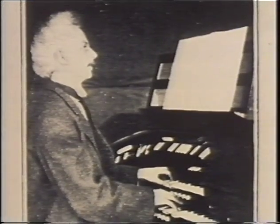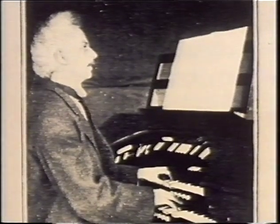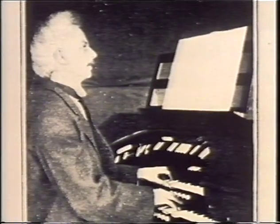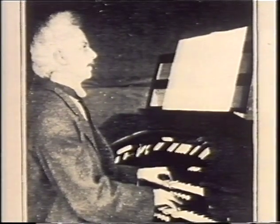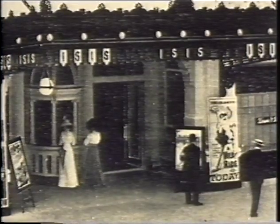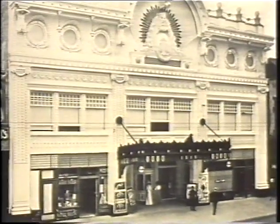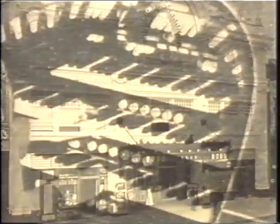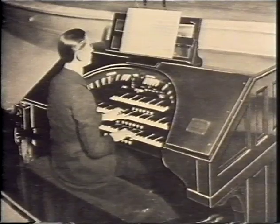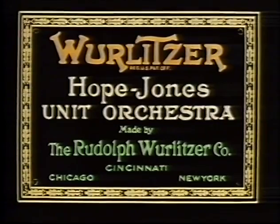Well, the man himself was Robert Hope Jones, a church organ builder. He dreamt of an instrument that would accompany silent films in a more dramatic and orchestral fashion than the piano, an instrument that would incorporate effects as well as music into its repertoire. But cinema authorities in this country were just not interested, so he set off for America, where in 1910 his ideas were adopted by the Rudolf Wurlitzer Company, and soon manufacture began on the now famous instrument, which was at the time known as the Wurlitzer Hope Jones Unit Orchestra.